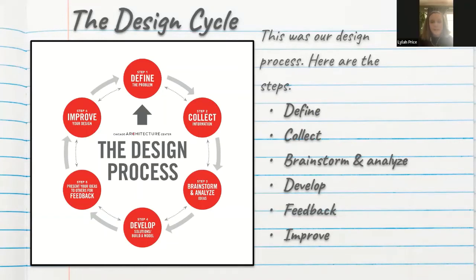The design cycle. This is our design process. Here are the steps. First, we defined a problem, which was how kids in preschool weren't getting enough play in their space. Then we collected information, which was in all of our key findings. Next, we brainstormed ideas we had to come up with in this design, which will be shown on the model page.